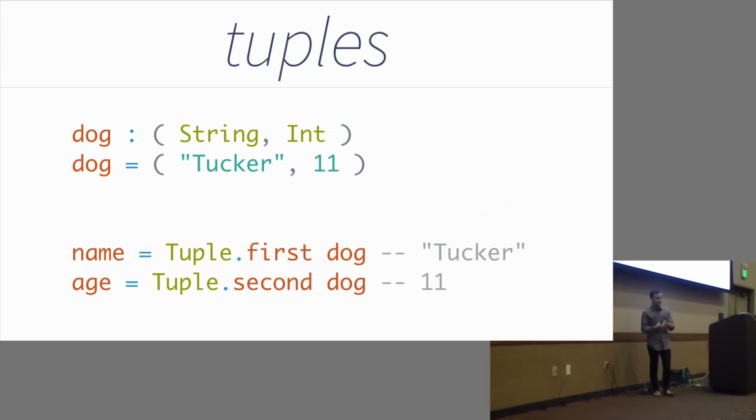So we've looked at some primitive types, but for real applications, we're probably going to have more complex types that we need to use. Let's start walking through an example of how we can get into some of the more complex types in Elm. Let's say we want to create a dog type. Well, we could use tuples for this, and our dog type will have a name and an age, so a string and an integer.